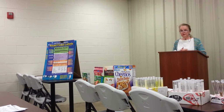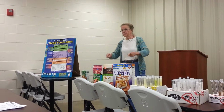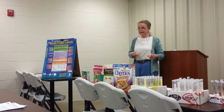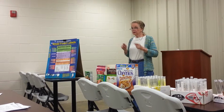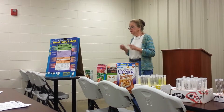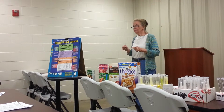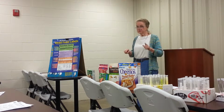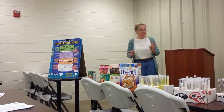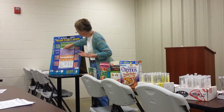Okay, but the most important thing to remember about fat, all fat, whether it's good fat or bad fat, you could be eating lard, doesn't matter. A quarter of a teaspoon has how many calories? 9, no matter what. And a quarter of a teaspoon is 1 gram.